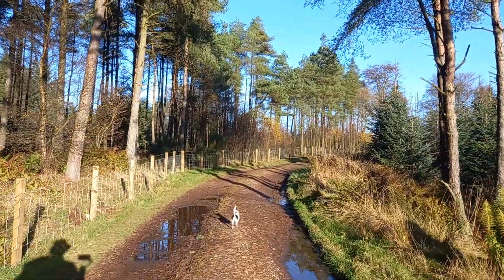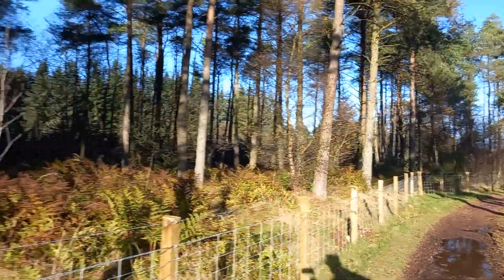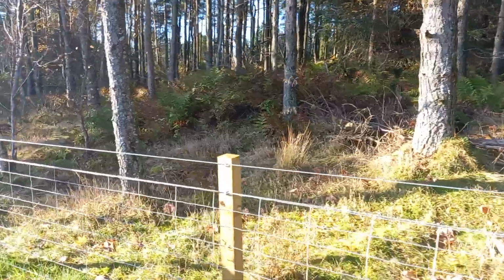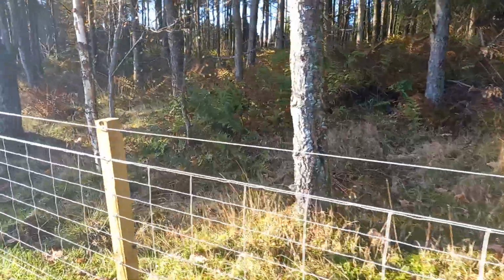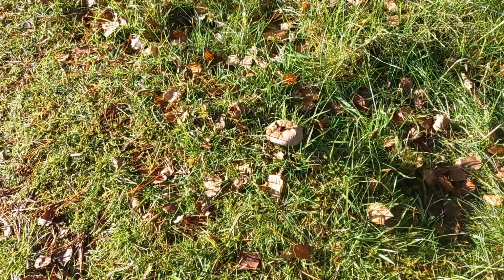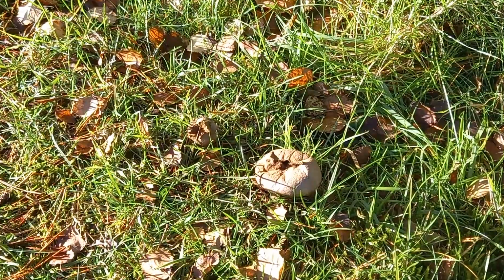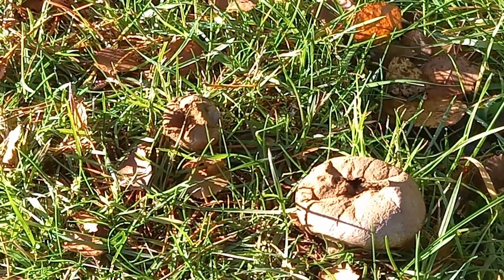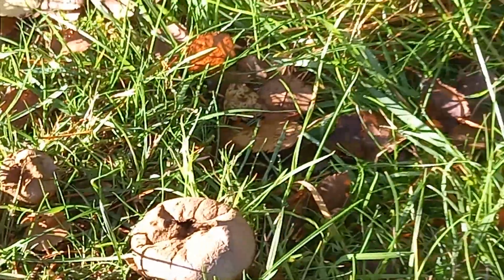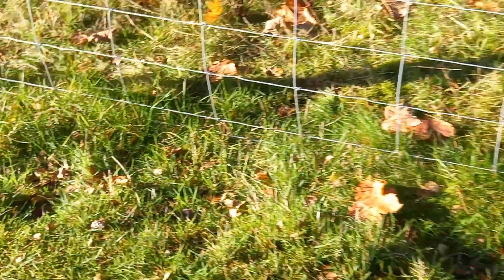Yeah. Here's a puffball. Oh, puffball. Let's go and have a look. Oh, that's an ancient one. Let's see, Mariel. What did you find? Oh, that's a very old one. Look at that. It's exploded already. So it's already sent its spores off out into the world. That's a brilliant wee puffball, though.